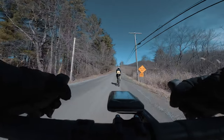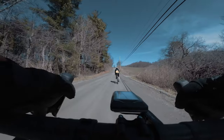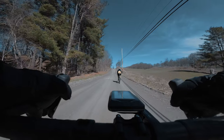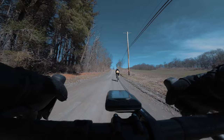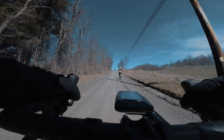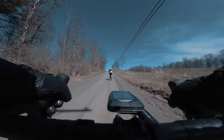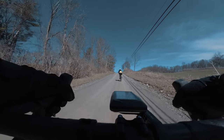On the next climb, I mistakenly started my interval, but realized I did not have enough road left to complete the full 8 minutes. I don't know if I'm going to be able to keep up with you though, but I'm recording you. I decided to stop at 6.5 minutes and waited for Jason to catch up.